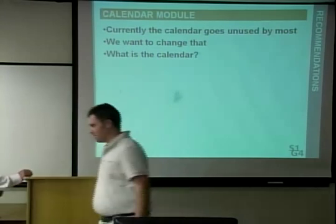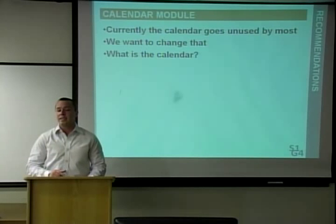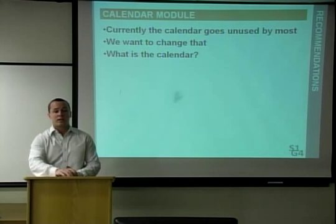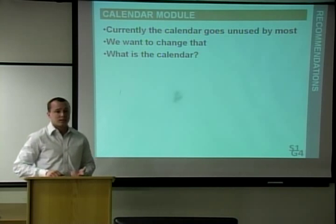Like Chris said, with the calendar module, it would be easier if the teachers could upload their assignments and then post links to due dates to our calendars so we could see a side-by-side picture per each class of how our schedule is going to work through the week and through the month so we can schedule our time more efficiently.